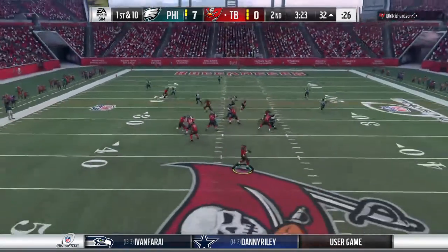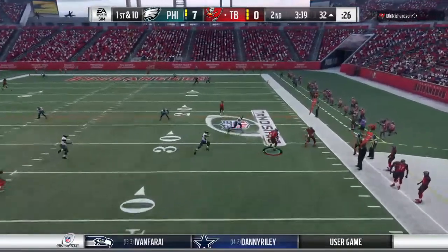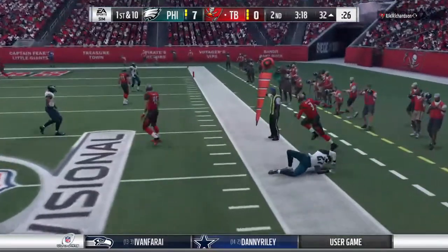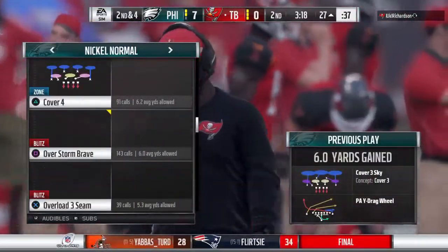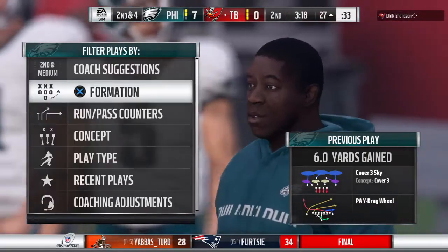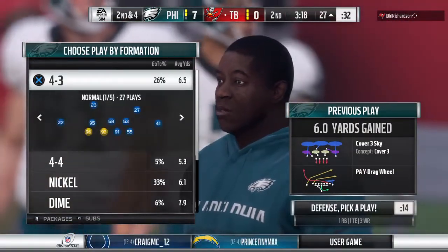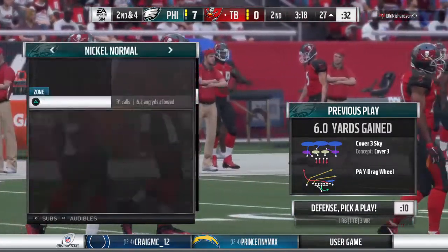The play fake to Sims. Now Winston. Escaping the pressure right. And fighting down inside the 25. The improv on the scramble there gets him 6, and it'll be second down. Okay, he's not going to get the first down, but this is still a nice job of buying some time and then running to get to the sideline and get out of bounds and avoid the big hit.